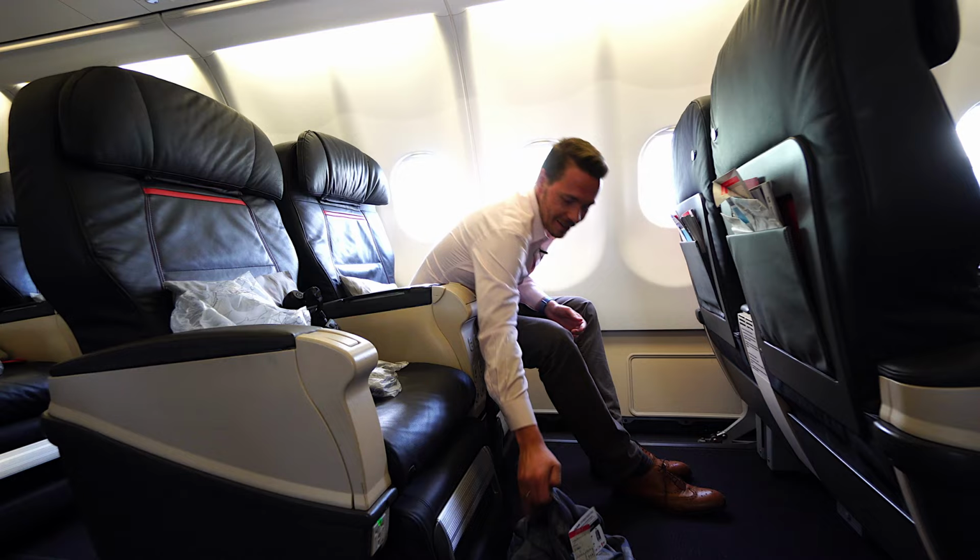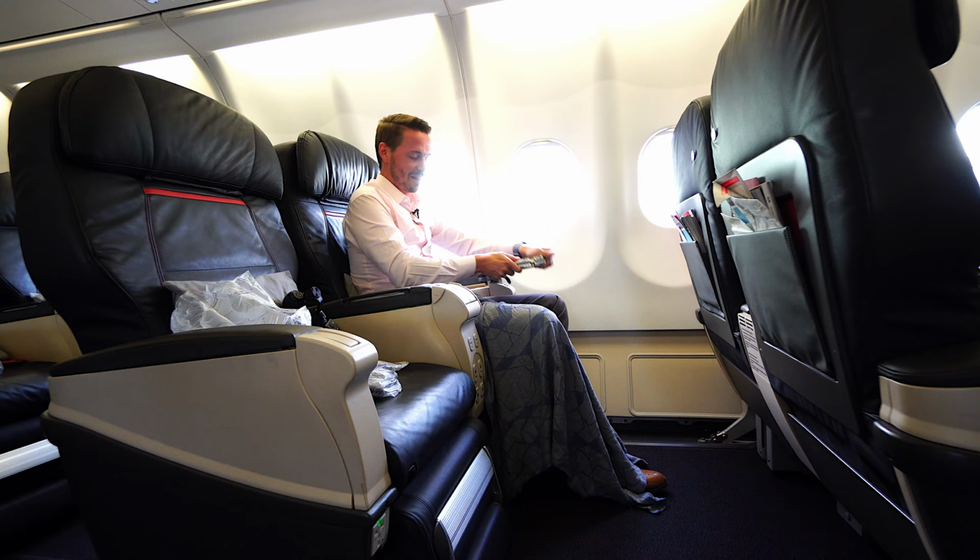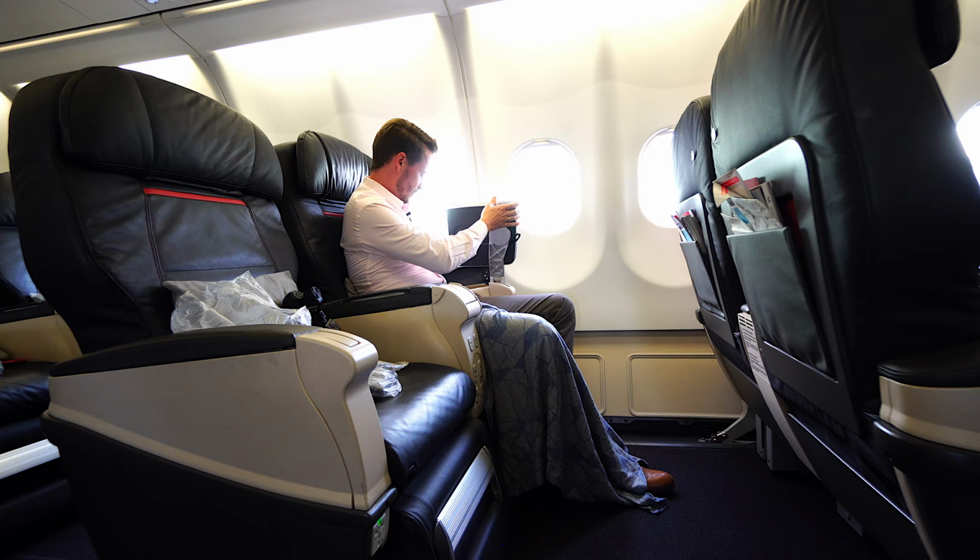This is the blanket and the pillow, not more. Here on the left side is the table. I can take it back, this one. So yeah, that's it.